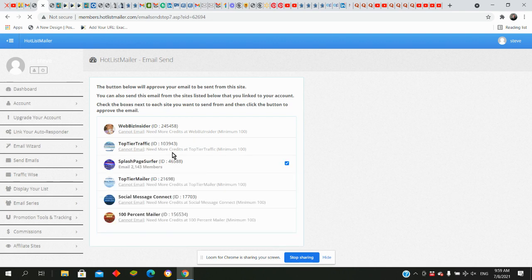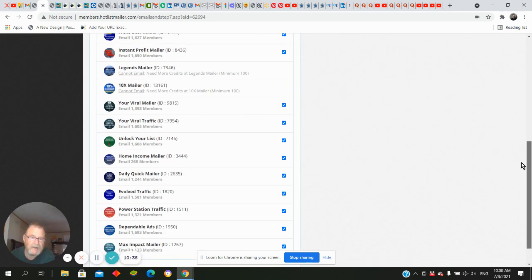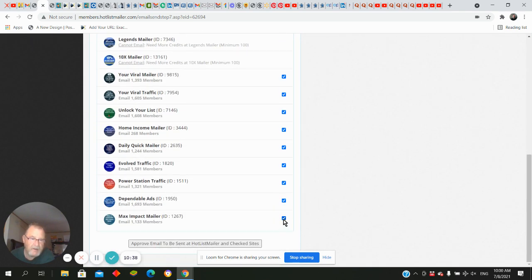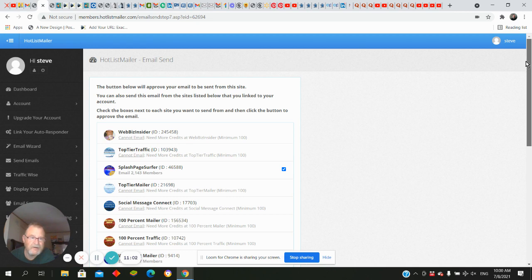So you'll see wherever the actual check mark is, that's where it actually got mailed. If you see that, they have been emailed as well. So it emailed 1,321 members. It emailed 1,693, 1,133. All right. So it showed there that they've automatically been emailed to these actual mailing lists as well. That's the beauty of this. All right. So you don't do a lot of work on it.